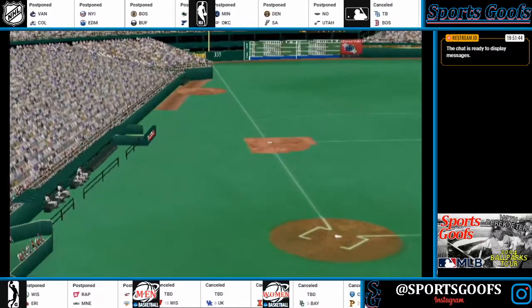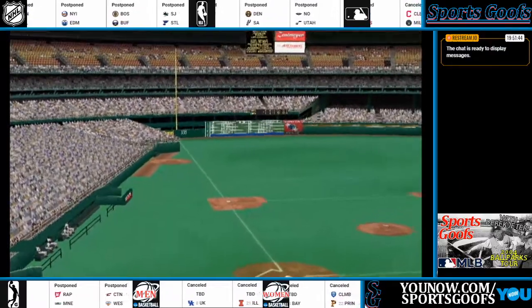Also, the roof was supposed to be... In 1974... Like, they had a natural grass surface initially.